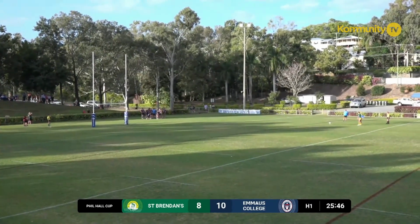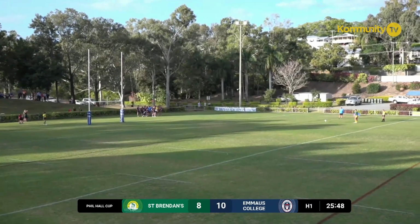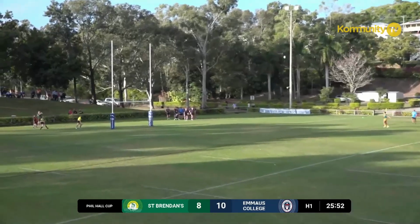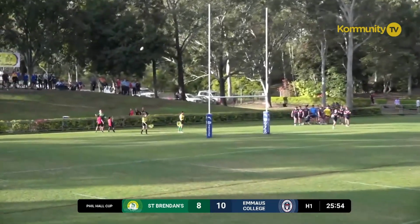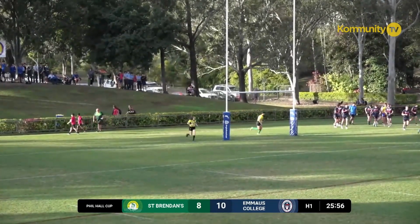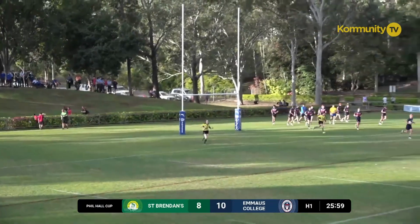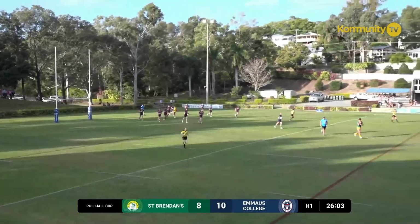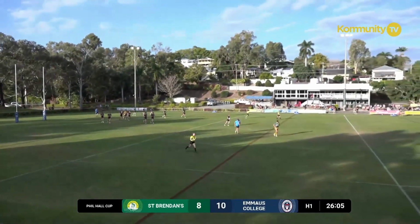Here goes the lolly legs call from someone in the crowd. It seems to be heard everywhere and unsuccessful. So 10 points to 8, Emmaus leading St Brendan's, 2 tries apiece as we enter the final few minutes of the first half.